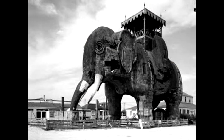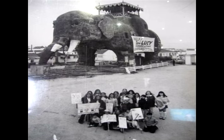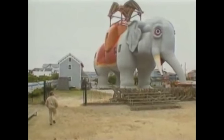During the 1960s, Lucy was close to collapsing due to a natural disaster. The Save Lucy Committee was developed, which was able to raise money and awareness to rebuild Lucy. The wood inside of the case is from 1881, however the tail was replaced in 1970. Lucy was moved nearer to the shoreline of Margate Beach.